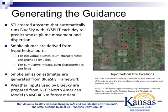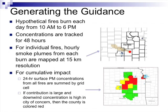The smoke emission estimates are generated from the BlueSky framework, and then weather inputs are used in BlueSky, and those are from the NAM 40-kilometer forecast data. So some of the guidance, how that's generated: hypothetical fires are burned each day, assuming from 10 a.m. to 6 p.m. The concentrations are tracked for 48 hours. For the individual fires, the hourly smoke plumes are mapped at a 15-kilometer resolution.